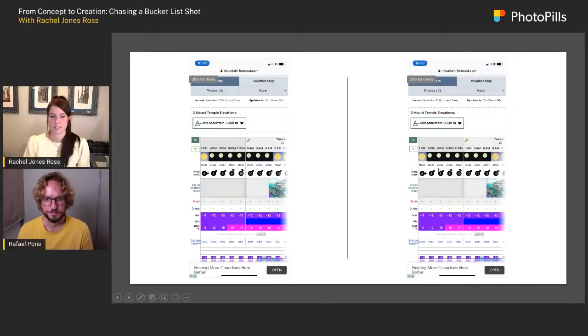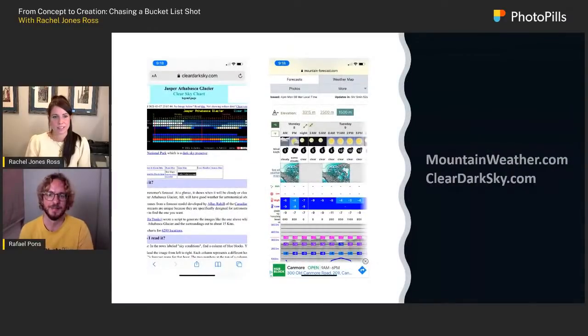Oh, I have this in here twice. I actually had two, one higher and one lower, but that night it was expected to be clear and, you know, tolerable temperatures. I think it got down to minus 14 Celsius.